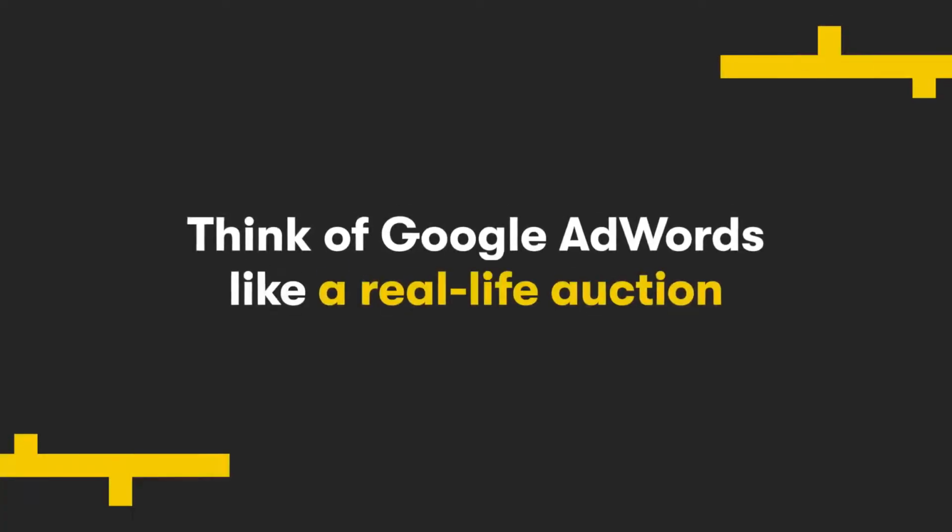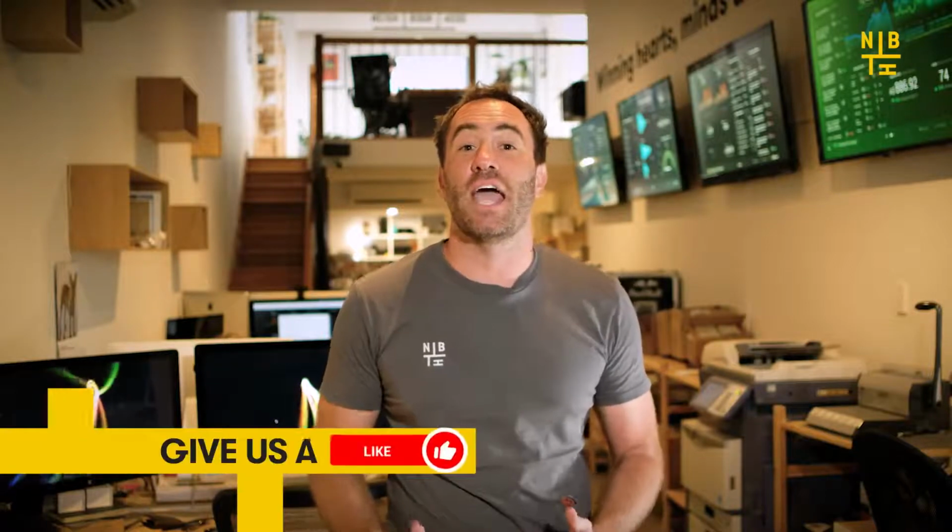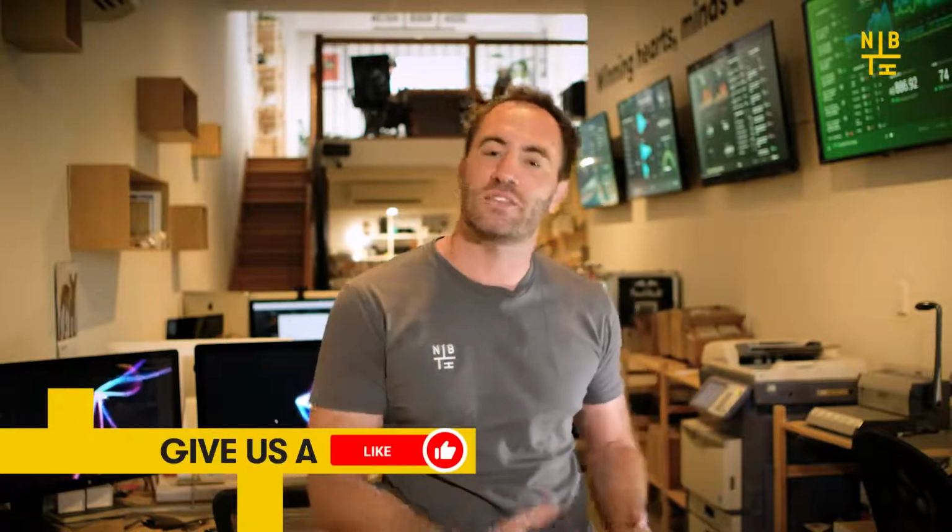Think of Google Ads like a real-life auction. Something is put up for sale with a starting price, and then the auctioneer starts calling for bids. In Google's auction, the items up for grabs are the placement of your ads in the display and the keywords that you want to appear in the search results.